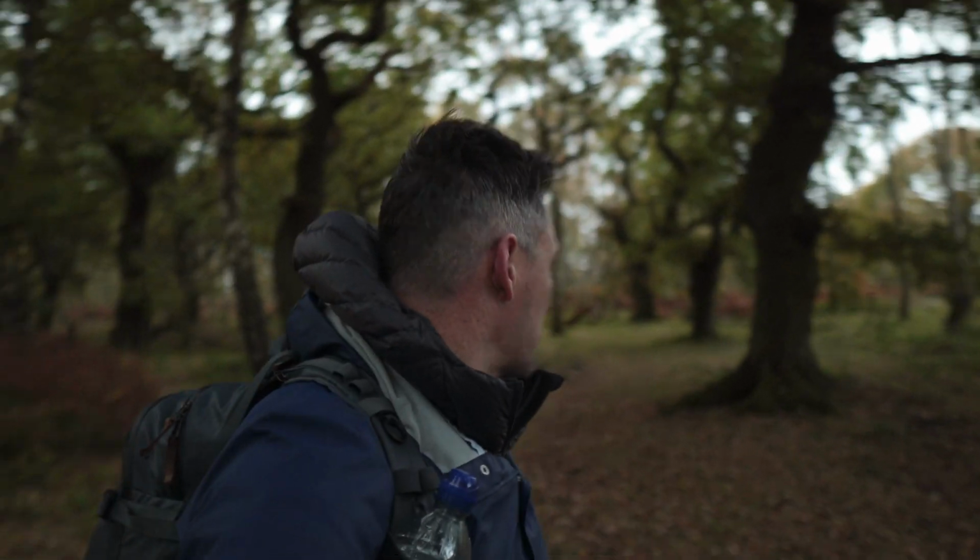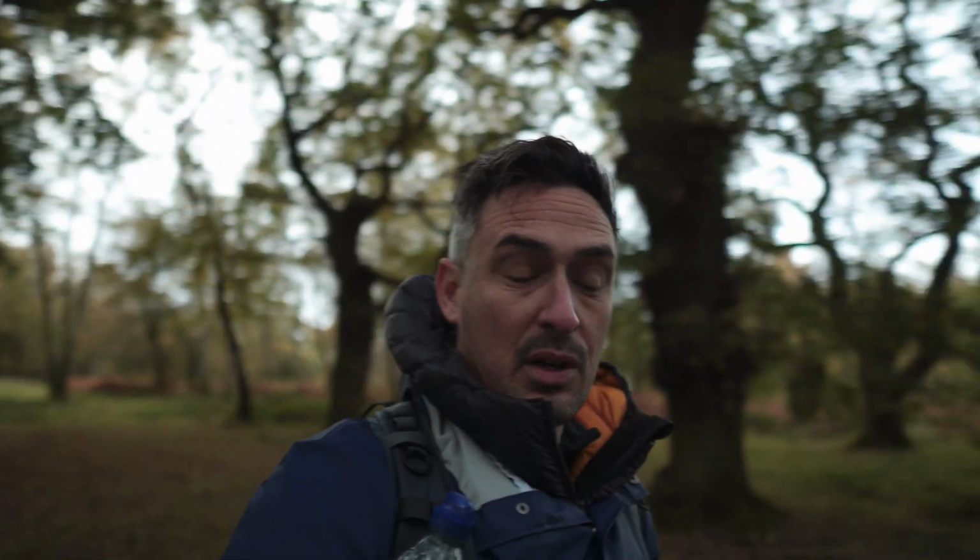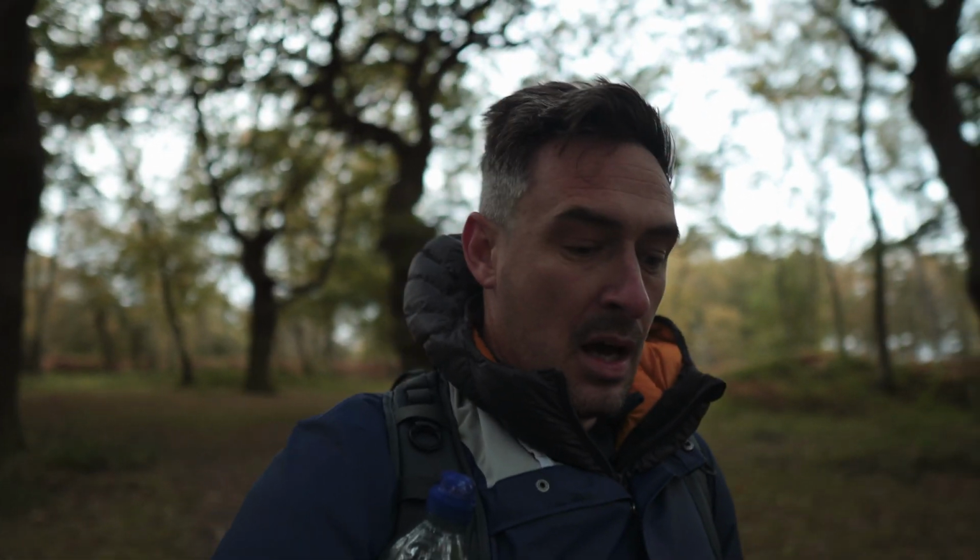Absolutely love this area of woodland, I really do. It must be the 8th time I've been here. I am always finding new compositions. It's a good thing to think about with woodland, you know, especially with local areas. Just keep revisiting them and you'll see different shots.